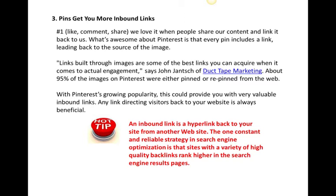Links built through images are the best links that you can acquire to get actual engagement. 95% of the images on Pinterest were either pinned or repinned from another website. So if your images are uniquely yours, and then people start repinning or pinning your images, that's where the virality comes from.